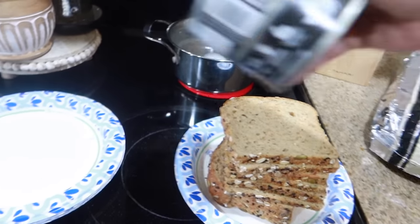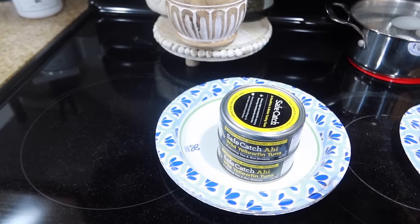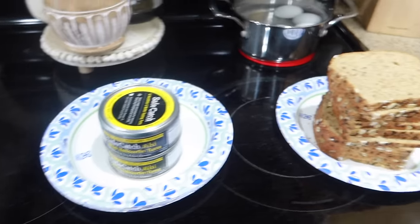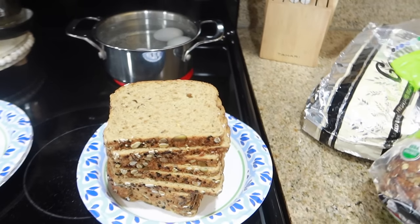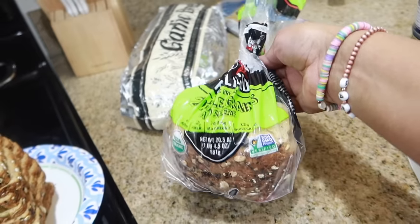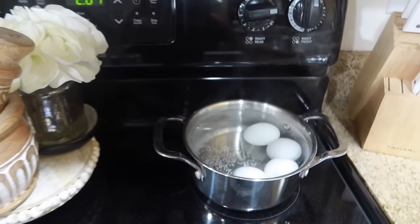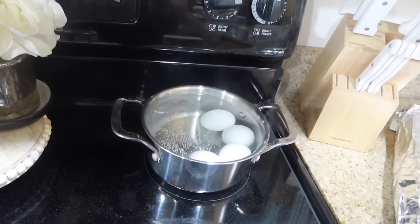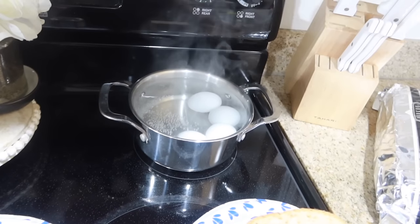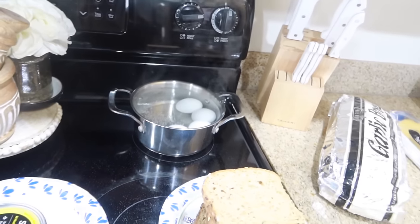I'm just using a couple cans of Safe Catch tuna from Costco. It's ahi wild yellowfin tuna. And then I have some Dave's Killer Bread 21 whole grain and seeds. This is a thin sliced. I'm gonna add some boiled eggs, some avocado, tomatoes, if we have tomatoes. I don't know if we have tomatoes, but, and then I'm gonna add some salt and pepper, some Slap Your Mama seasoning, and some pickles.